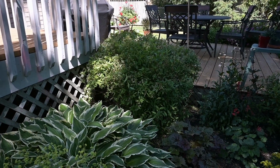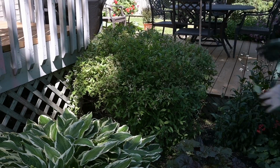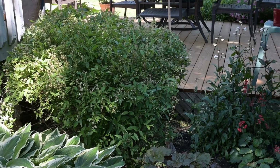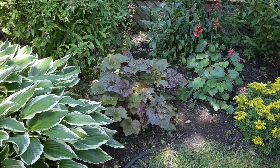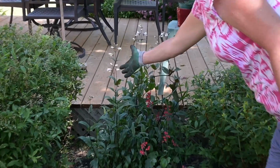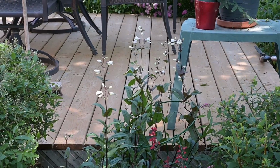Hello again. This is the deutzia, which I trimmed this morning because the flowering period is finished, so I think I gave it a nice shape. In front we've got the coral bells, which I have to keep an eye on because the caterpillars are eating the leaves on there. And then we've got this dianthus, I think it's called, or dianthus? I'm not sure. It's going to flower soon.